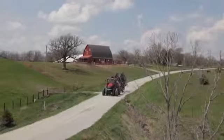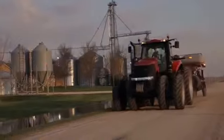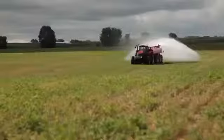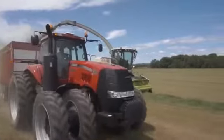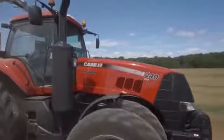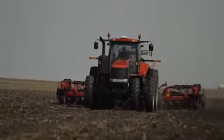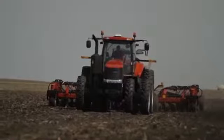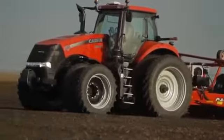You're looking at a leader at work. High-horsepower Magnum tractors from Case IH have a solid record for delivering power, productivity, and operational simplicity. And now, building on the proven performance of continuously variable transmissions in Maxxum, Puma, and the 180 to 225 horsepower Magnum tractors, Case IH introduces a new CVT for the high-horsepower Magnum.